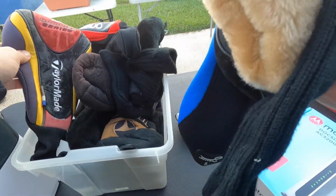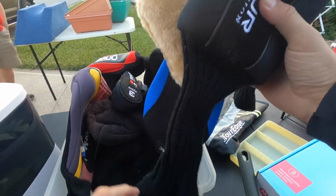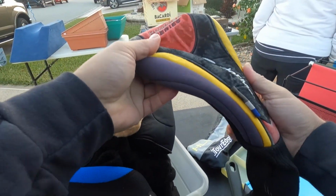How much are the covers? 2 for $1. 2 for $1. If you can sell these on eBay, then I'd be proud of you. These are a little beat up. Yeah. What's all that, clubs? Yeah.